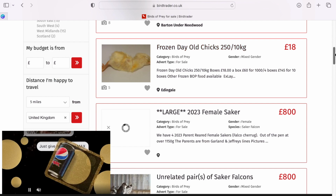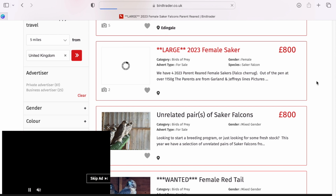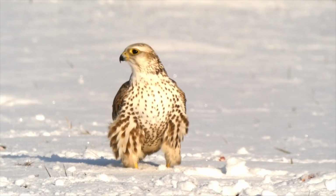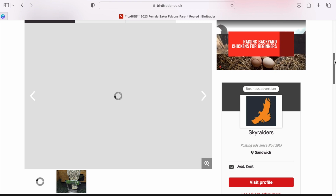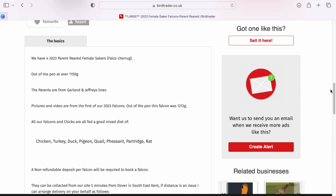Let's have a look at this one then. Large 2023 female Saker. So a young Saker falcon. They are one of the largest types of falcon. A great flying bird, actually, if you want something big. Some falcons are huge. We've got some photos here. So we have 4 2023 parent-reared female Sakers, and they've got the Latin in there in brackets as well.